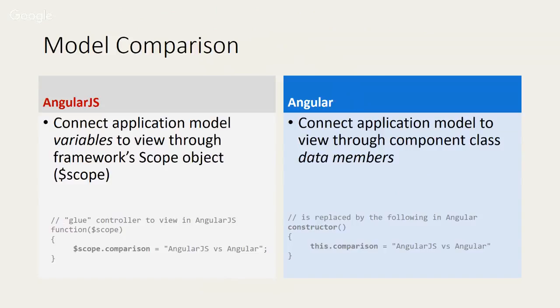So how does that affect the model that views reference, the application model, right? So in AngularJS, we connect those variables that are in our controllers through that scope object, right? But in Angular, we just connect those data members that are part of our component's class directly to the view template that is configured with the component. So we see here the difference. On the left for AngularJS, we have to manually attach a comparison variable to the scope. Whereas on the right, all we have to do is refer to the member property of the class through its constructor.